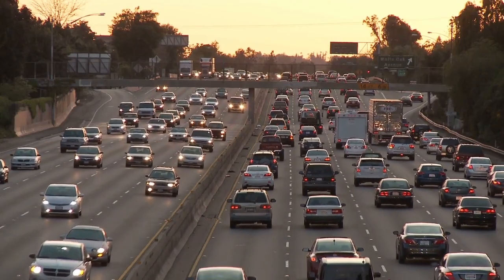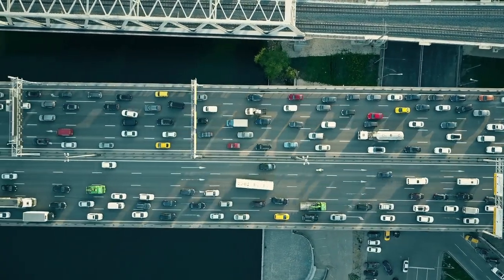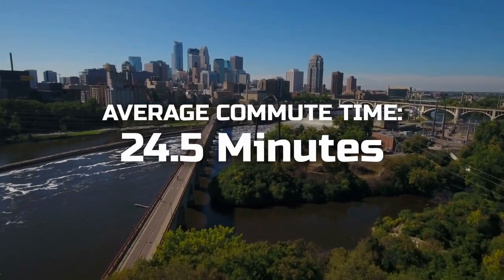Due to this well laid out highway system, our average commute times are only 24.5 minutes. You know, that is well below a lot of other major metros. And as I said, we rank number 3 on the list of the top 30 metros.